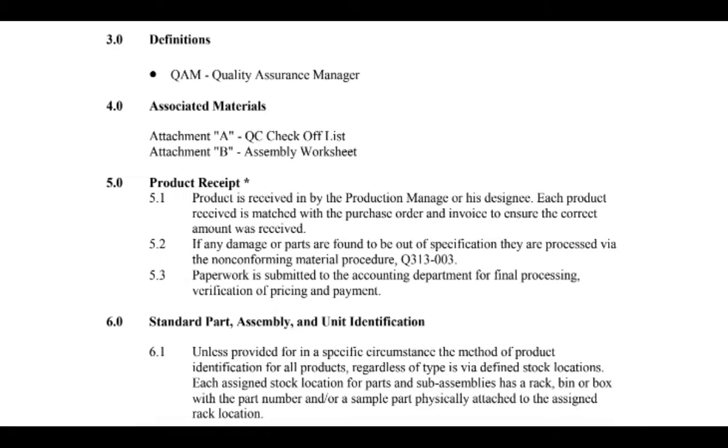Unless provided for in a specific circumstance, the method of product identification for all products, regardless of type, is via defined stock location. Each assigned stock location for parts and sub-assemblies has a rack, bin, or box with the part number and/or sample part physically attached to the assigned rack location.